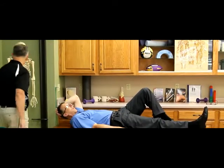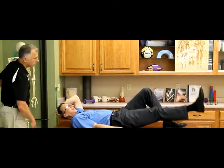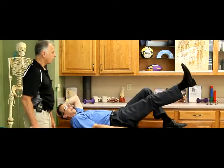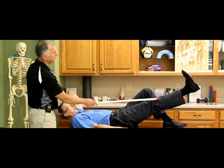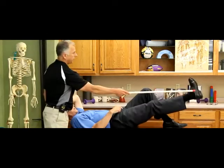You can just go up and hold it for a count of 10. After a while, you'll start to feel these. It looks easy, but you'll be amazed. So you want to keep the knee fully extended here, and the toe pointing up. Don't go out this way or this way.